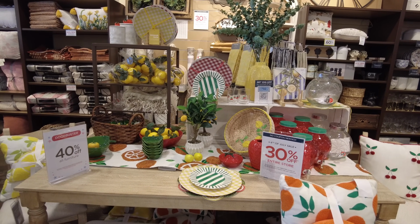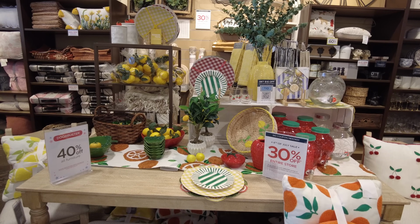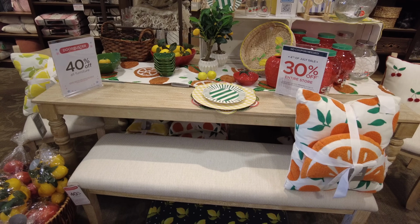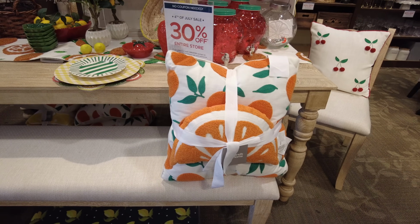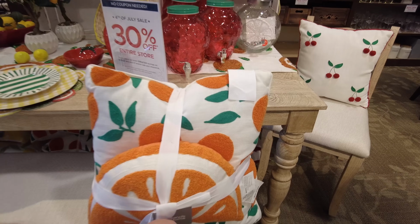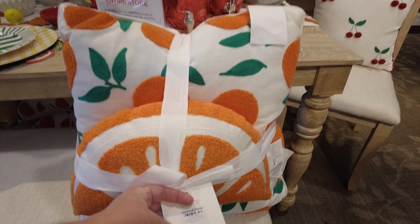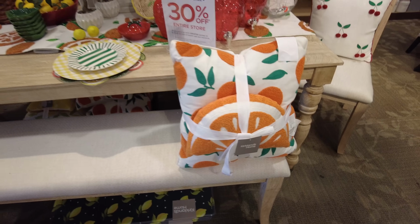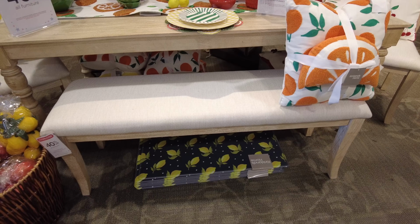I'll be sad to see this set go. I think it's so fun. It's so vibrant. The little orange pillows on here. But yeah, we'll just take a look at a little bit of this before we head out. But yes, no fall, no Christmas yet. We'll give it a couple weeks. I'm okay with that. I'm totally okay with still being in the swing of summer.